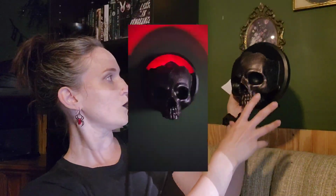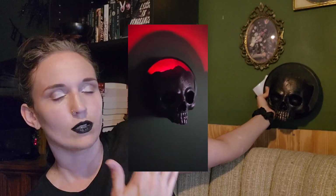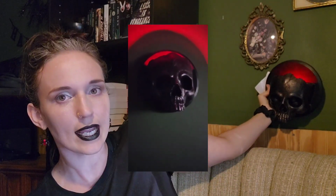I usually will do a video of the skull lit up, of whatever I'm hauling lit up at night, just so you can see what it looks like. So I will insert a clip on the screen, but yeah, I went ahead and bought it, even though I was a little bit disappointed that there was a light in here. I think I could still stick a few things in there, something small. Yeah, I thought this was cool, so I got that.